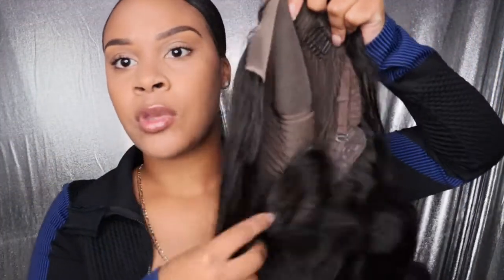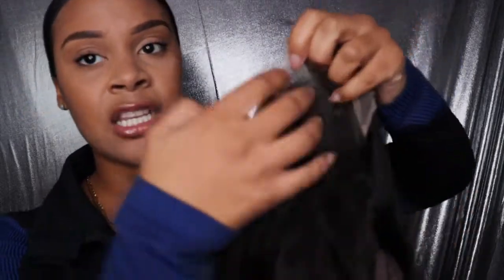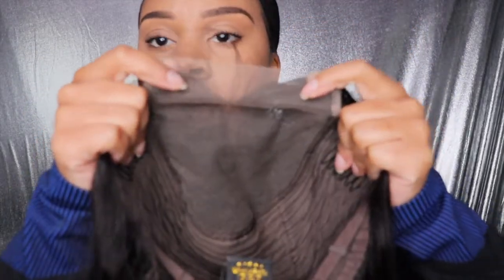So the knots on this wig are not bleached, but I will take you along the journey of me bleaching these knots. As you can see, this is what the inside looks like. Now in the inside, it comes with, let's see, 1, 2, 3, 4 combs. And it has adjustable straps right here, and you get a lot of parting space. Very blended in with the skin, and that's what we want, because we want this wig to lay down really nice and easy.